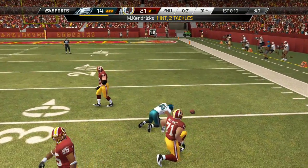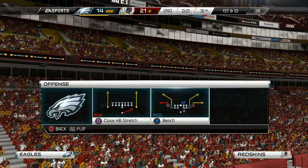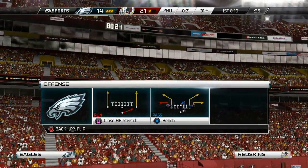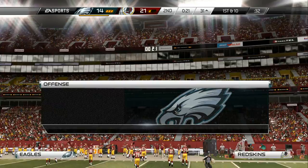Linebackers nowadays are so talented. They can just do everything. They're strong enough to stop the run, but how about this interception? Good job, good reading of the quarterback, and a nice catch.